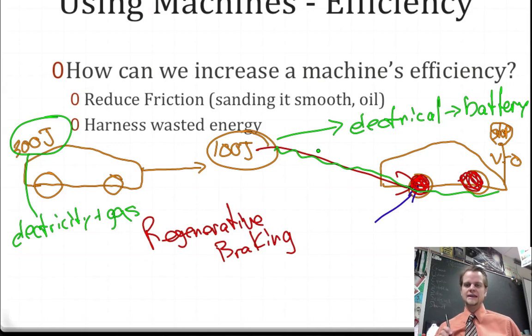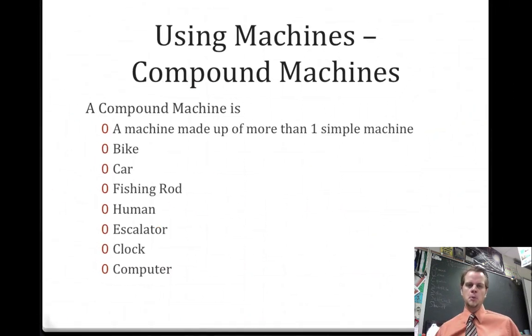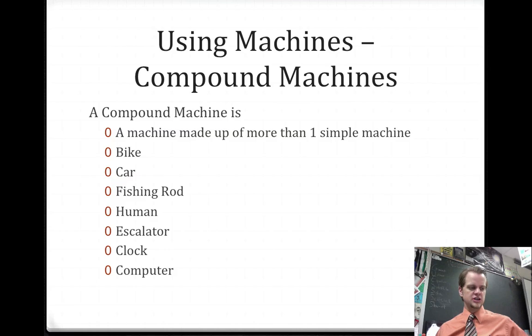You're storing it in the battery, which then you use to get yourself going again. And that's one way to increase the efficiency, is find a way to use the energy that would normally just be wasted as heat. There's more about that online. I'm sure you can find a pretty good website about how a Prius works more in depth, but that's the idea. So let's talk about compound machines.